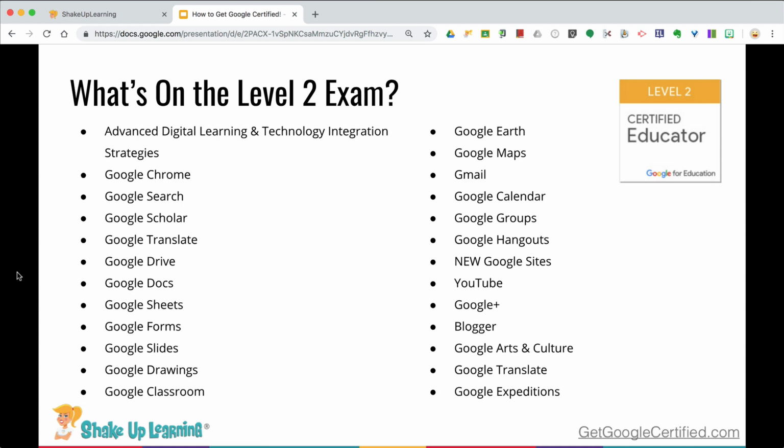I will tell you that Google Sheets is one of the ones that a lot of people have to spend more time on. One, just because that's just a common application that a lot of teachers don't know or use. But also Sheets is extremely robust and can get very complicated. So I will tell you, in my course, the Sheets module is the longest. It has the most lessons just because there's so much to know about Sheets.